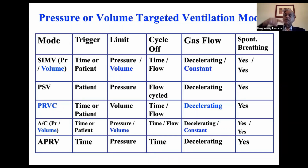So when the peak flow decreases to 10% of the peak value, that means the lung is completely full. There is no reason to keep the valve closed for your inspiratory time. So automatically it opens to exhalation and the baby can breathe out. You really get good synchronization if you flow terminate it. So keep the flow termination minimum 10%.